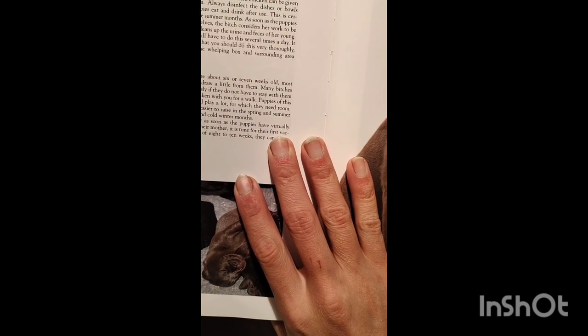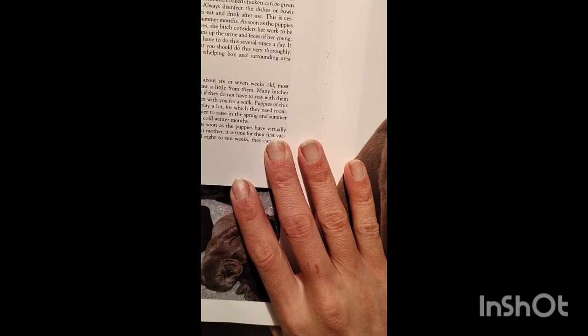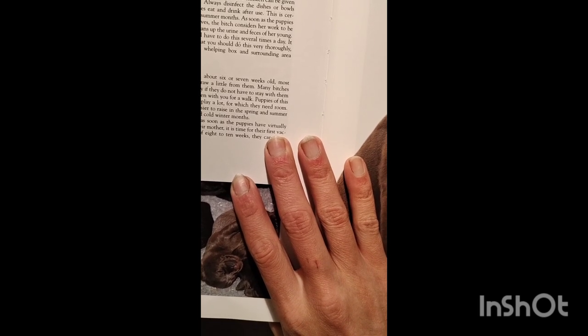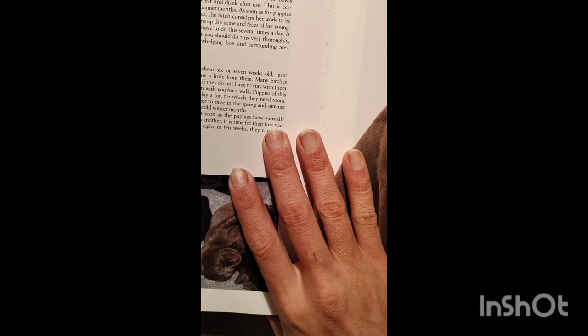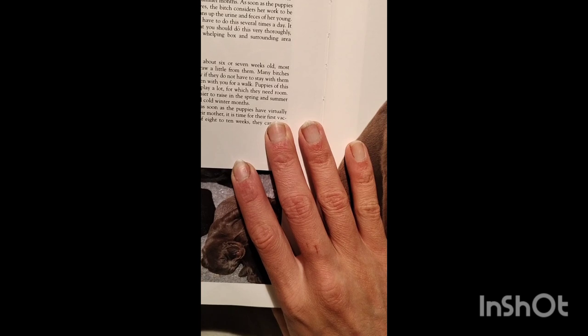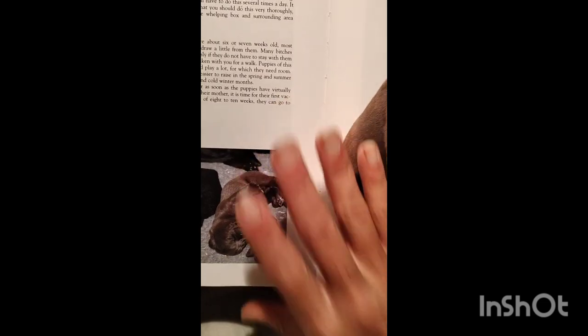Always disinfect the dishes and bowls from which the puppies eat and drink after use. This is certainly necessary in the summer months. As soon as the puppies start to eat by themselves, the bitch considers her work to be done and no longer cleans up the urine and feces of her young. From then on, you will have to do this several times a day. It goes without saying that you should do this very thoroughly and also disinfect the whelping box and surrounding area every day.